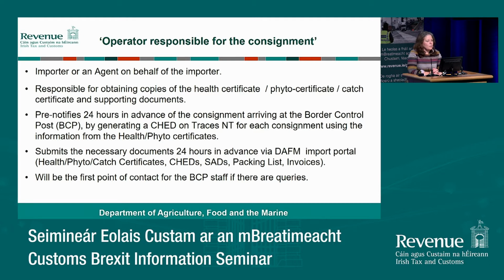Another important role of the operator responsible for the consignment, as things stand, we would have a lot of contact with these individuals, because they're the people you go to when there's a problem. So one of the advantages of submitting the documentation in advance is when we do a preliminary check on that and we can see some problems, we can then let the operator responsible for the consignment know.